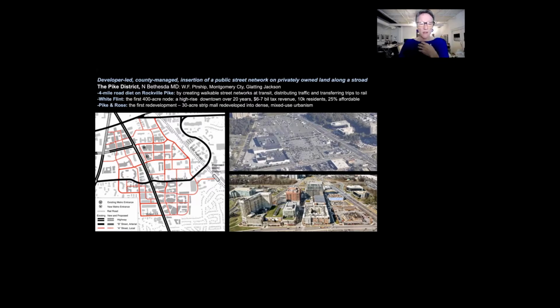So on the right is the first chunk. This is all being managed very carefully. You cannot build until those streets are put in. The first piece has been done by Federal Realty, who took this 30-acre strip mall, upper right. That's sort of what it looked like in 2012, and here's what it looked like in 2019. That's this piece on the plan there.